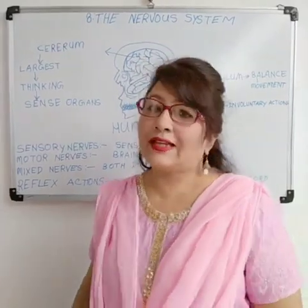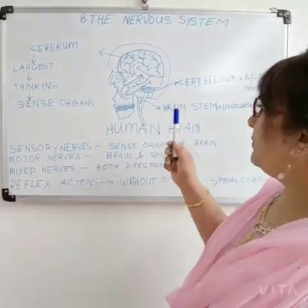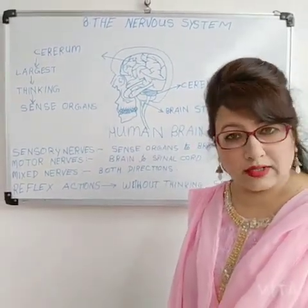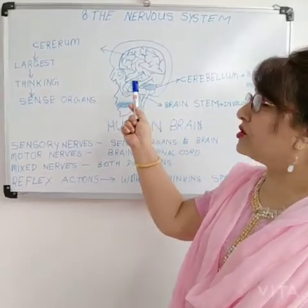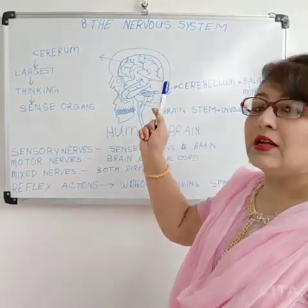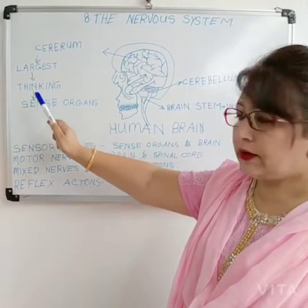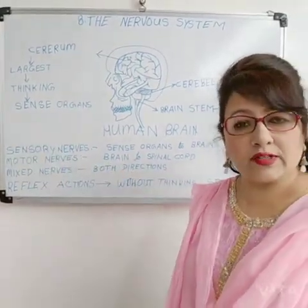Let's begin. I have drawn here the diagram of the brain, and here you can see that the shape of the brain is just like a walnut. This largest part of the brain is known as the cerebrum. You can see it is the largest part of the brain, and it is also the thinking part, as well as it controls all the 5 sense organs.